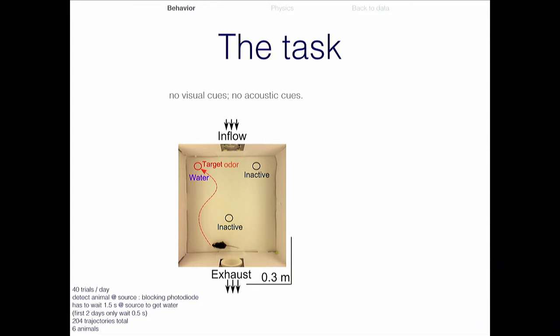When we open the valve for the odor, we also open the valve for the water. So as soon as the mouse gets to the correct source of the odor, it can drink. It's thirsty, so it's encouraged to do it as fast as possible. And we repeat this over and over. There is an inflow and there is an exhaust, so the air motion is pretty complicated in this box, and this is the matter of the second part of the talk.